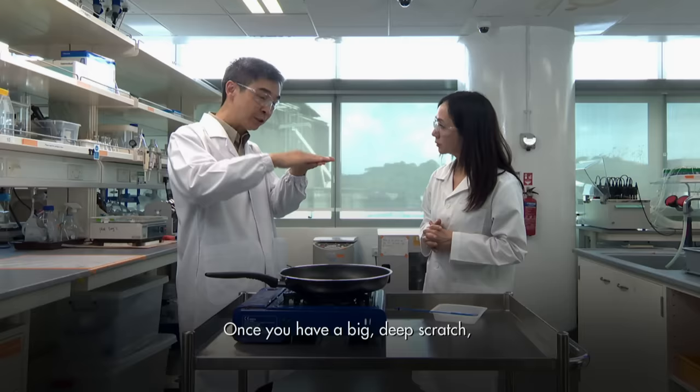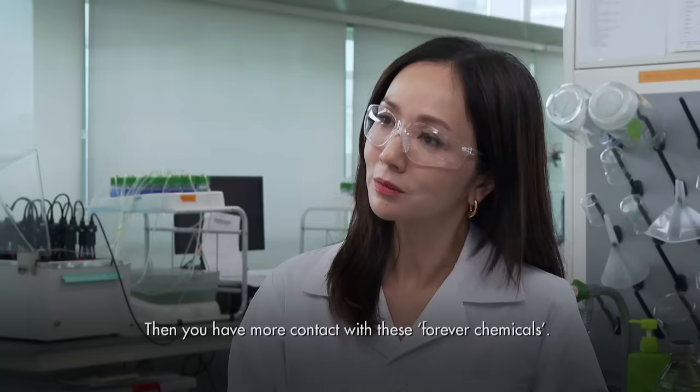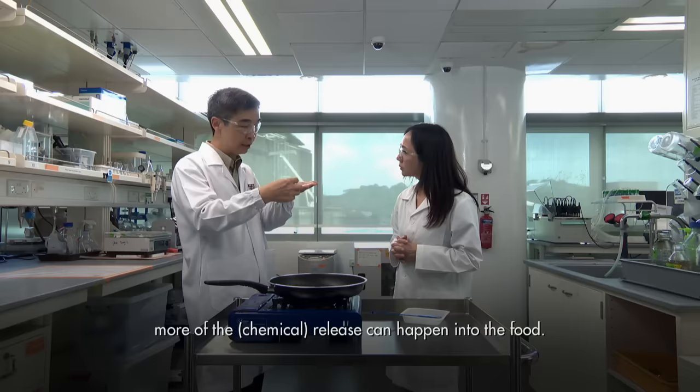Does it matter if my pan is scratched? Once you have a big, deep scratch, what happens is you create all these grooves into the pan. Then you have more contact with these forever chemicals. So more contact points means more of the release can happen into the food.